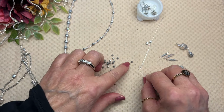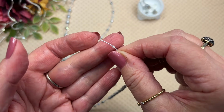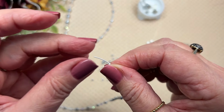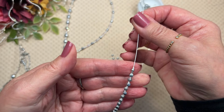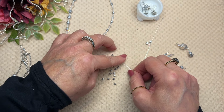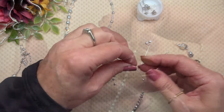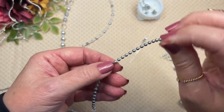And I think I'm going to continue with one of those little white seed beads. They're so pretty. The opaque white is encased in a clear, so it just gives a really pretty look. So I'm just going to string this to my desired length. Okay, I think that's going to be pretty good.